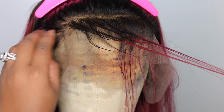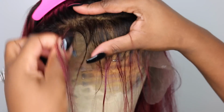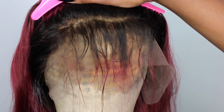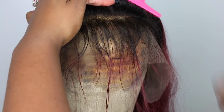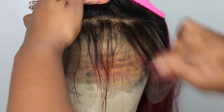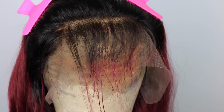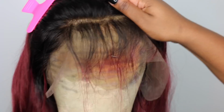I do it in different ways and I'm learning new things day by day. This is a learning channel. I am not an expert. So lately I've been finding that this works best for me, because sometimes when I start at the very front with customizing, I end up with a bald spot. If you end up with a bald spot behind the hair, no one will ever know. So normally I would recommend that you go ahead and tweeze out.